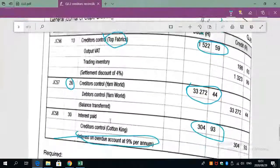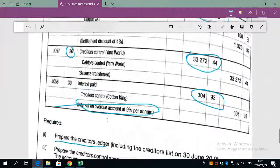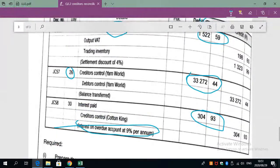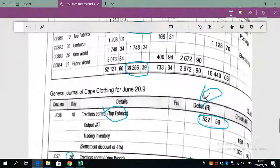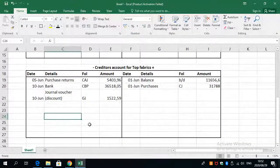So we are done with top fabric. This is yarn wool, this is cotton, so we are done with them. We do the same. Before we do that, obviously we must now balance this off. We look at the bigger side.